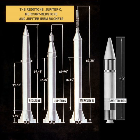The Redstone rocket was named for the Redstone Arsenal in Huntsville, Alabama, where it was developed. The Redstone family of rockets consisted of a number of American ballistic missiles, sounding rockets and expendable launch vehicles operational during the 1950s and 1960s.